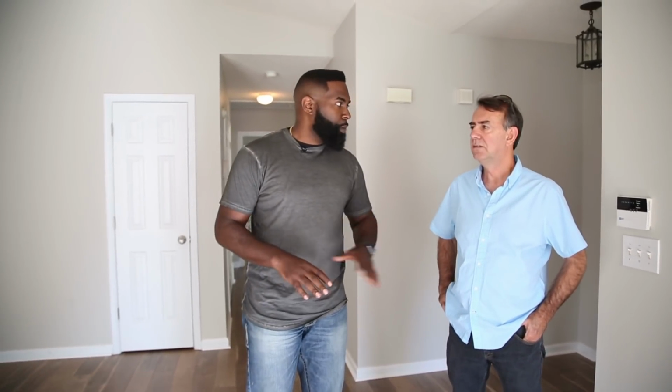Exactly. So, new laminate flooring throughout the entire place. It's only 8mm thick because this house sits on a poured concrete foundation. So with good padding, we don't have to do anything crazy. What is the price per square foot? 99 cents for the laminate floor and $1 for the labor. So we're at $2 a square foot completely installed throughout the entire house. I think we got between 1,000 and 1,200 square feet, something like that.